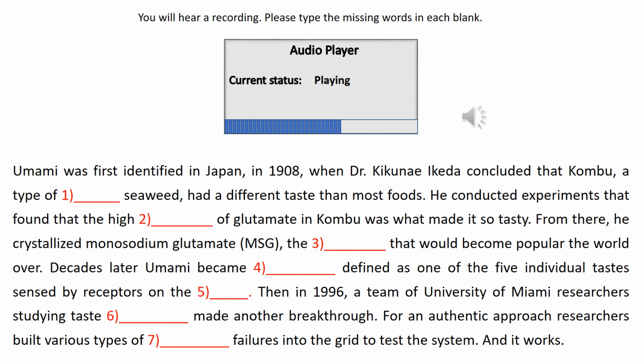Decades later, umami became scientifically defined as one of the 5 individual tastes sensed by receptors on the tongue. Then in 1996, a team of University of Miami researchers studying taste perception made another breakthrough.